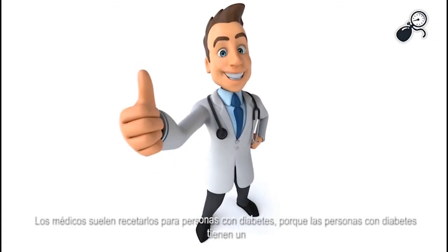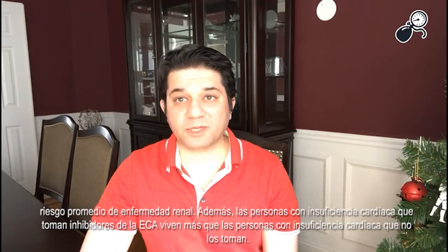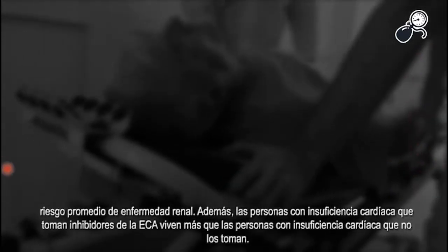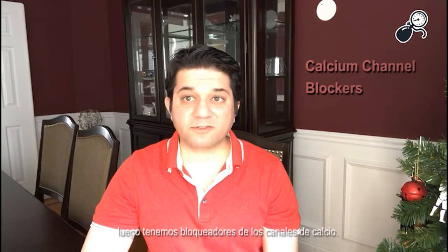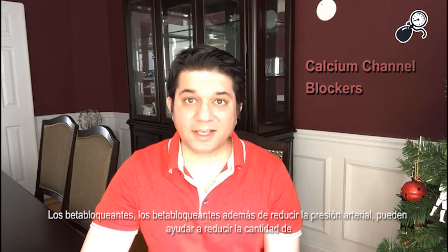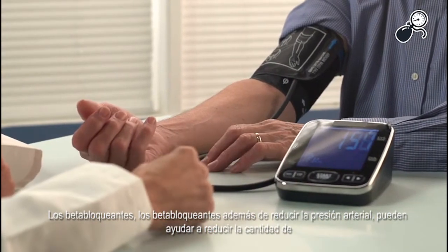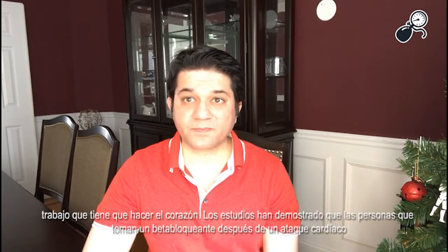Doctors often prescribe them for people with diabetes because people with diabetes have a higher than average risk of kidney disease. Also, people with heart failure who take ACE inhibitors live longer than people with heart failure who do not. Then we have calcium channel blockers. Also, beta blockers. They're pretty good in controlling high blood pressures.